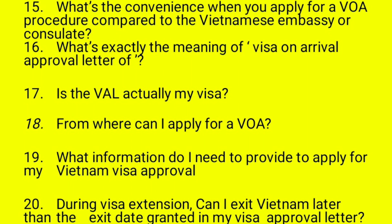Number 19, during visa extension, can I exit Vietnam later than the exit date granted on my visa approval letter? So no, you cannot do that. An earlier exit is allowed, but a later exit is not allowed. In case you wish to stay longer than your visa expiry date, you are recommended to apply for a visa extension.